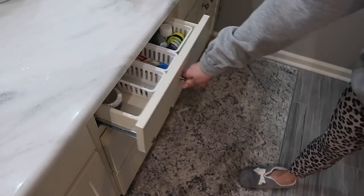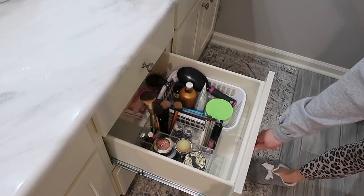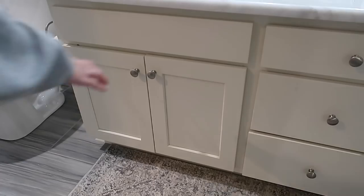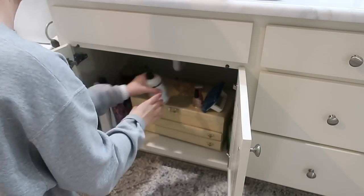I'll probably get fancier organization later on down the road, but for right now, this is really functional for us. We have our toothbrush and toothpaste in the top drawer. All of my daily basic stuff is in the second drawer. And then all of our hair dryers and blow dryers, or I guess that's the same thing, and curling irons and straighteners are in the bottom drawer with a few other little things.